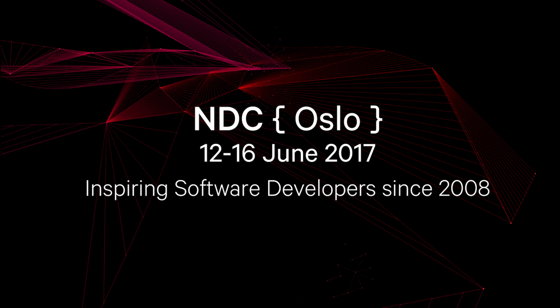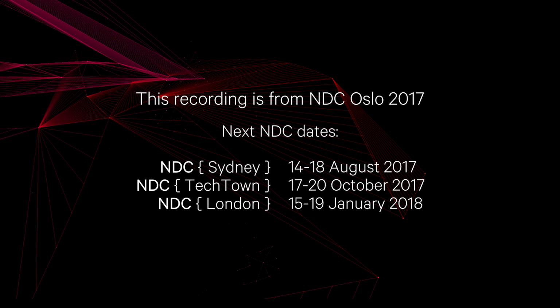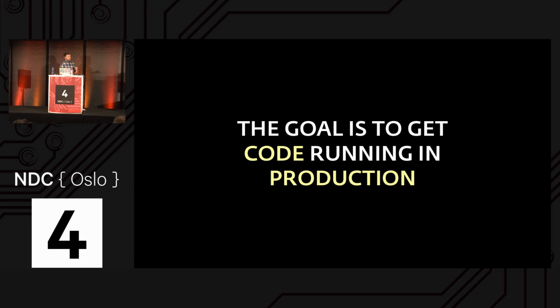The goal is to get code running in production. That's my mantra. As a consultant, when I go to work, if a feature is not in production and usable by the user, then it's not providing any value. So that's kind of how I think about my job when I go there every day. I want to get code to production.